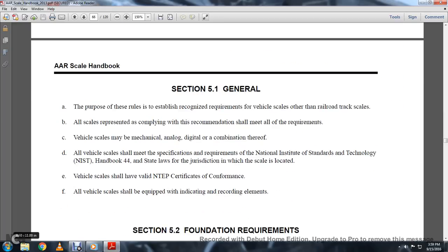Section 5.1. The purpose of the rules established recognizes the requirements for vehicle scales other than railway track scales. All scales represented as complying with the recommendation shall meet all the requirements. Vehicle scales may be mechanical, analog, digital, or a combination thereof. The scales shall meet the specification requirements of the National Institute of Standards and Technology, NIST, Handbook 44, and state laws of the jurisdiction in which the scale is located. The vehicle scales shall have been validated with NTEP certificate of conformance. All vehicle scales should be equipped with indicating and recording elements.